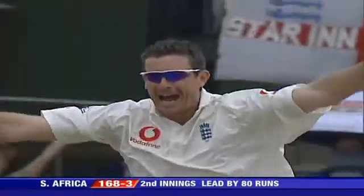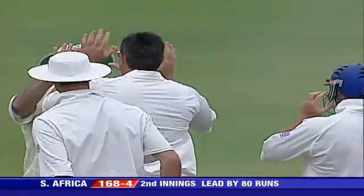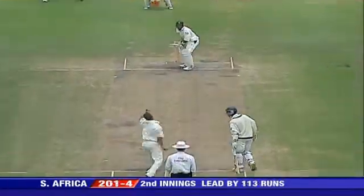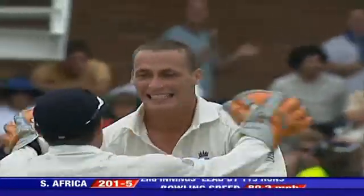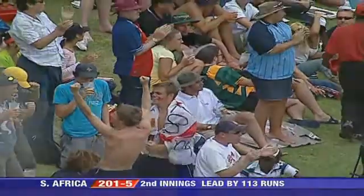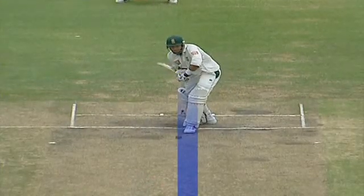He's got him. It's only taken 3 balls. Boeta Dippenaar looked very uncomfortable. That's a big shout. That's out. That's the wicket. That's what they wanted. It looked straight, it looked full, exactly as we're talking about. Jacques Kallis looking to work it on the onside. That is a massive wicket for England. Bingo.